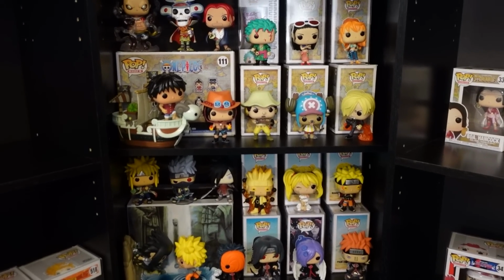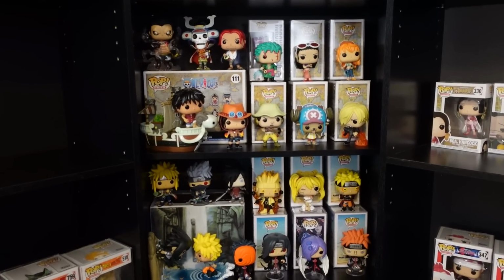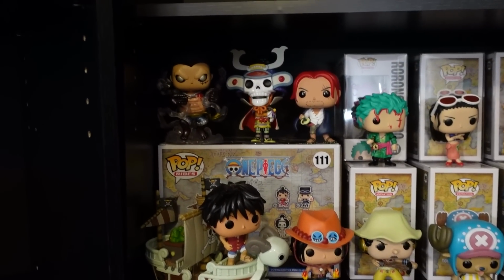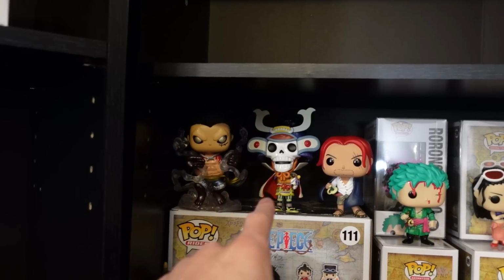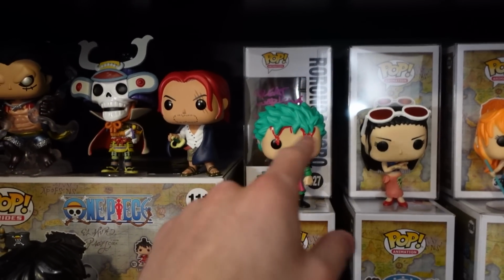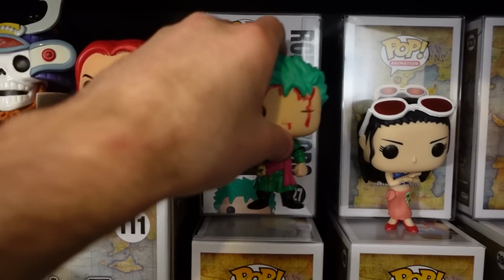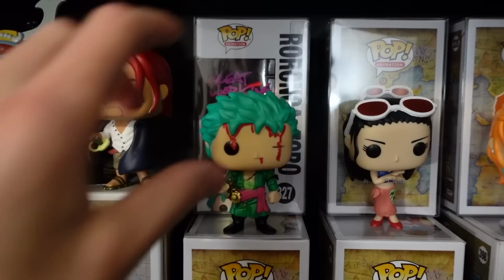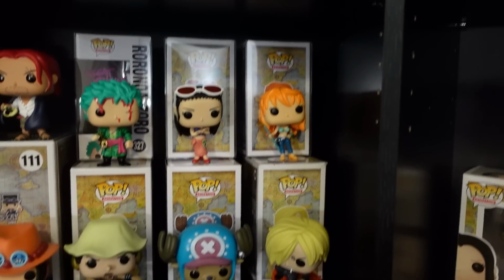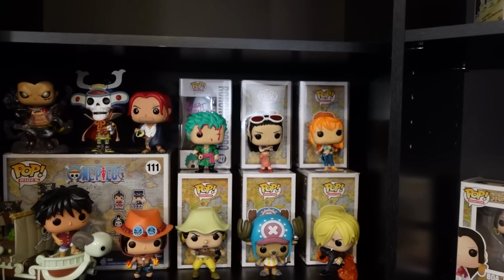Okay, so I wanted to give you guys an update as to where I am. This thing is looking really good, to be honest. I'm very, very excited on how this is turning out. So One Piece here, we have the Gear 4 up there, we do have Brook there, Shanks had to put him in there. That is the custom Bloody Zoro from Chris Sabat. He wrote on the side, "Great working with you, Skittle," when I did a live with him on Whatnot, which was awesome. Nico Robin, Nami, and then most of the Straw Hats, to be honest, Ace mixed in there. One Piece shelf is looking glorious.